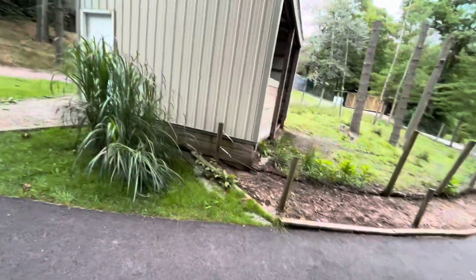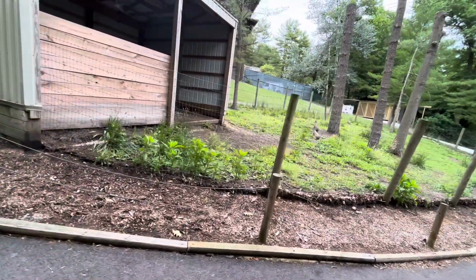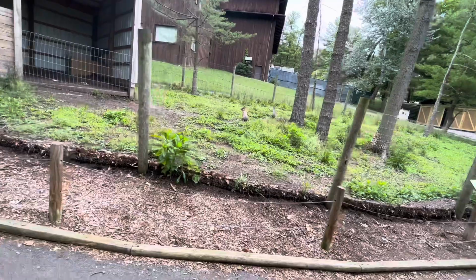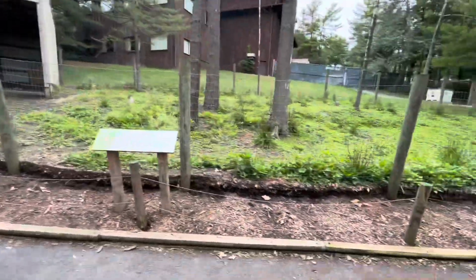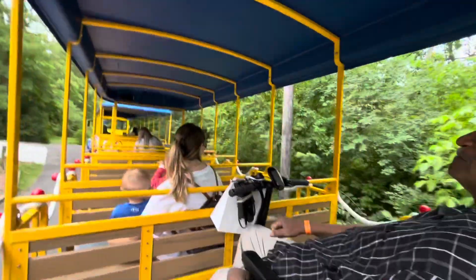Yeah, we did see these. These are the giant rats. They look like they were actually the Patagonian cavy. Giant rat. He calls it a kangaroo. Cute.